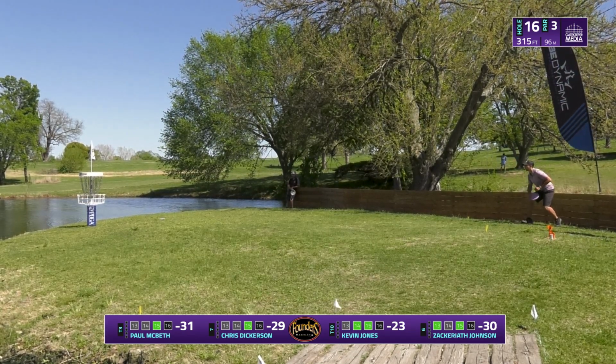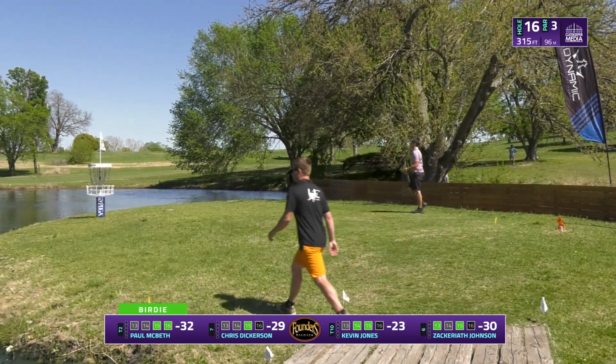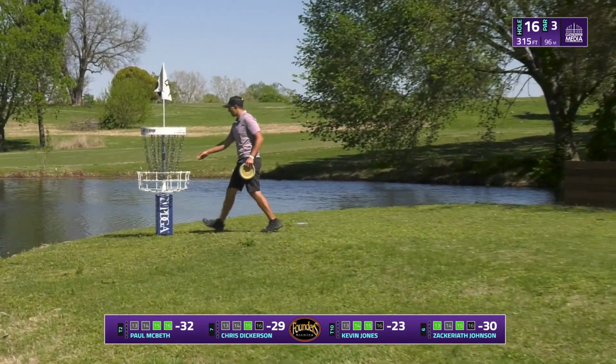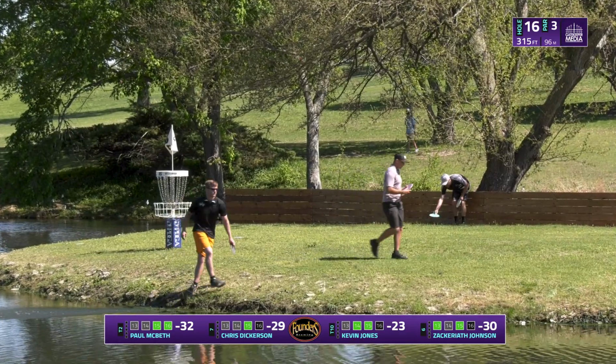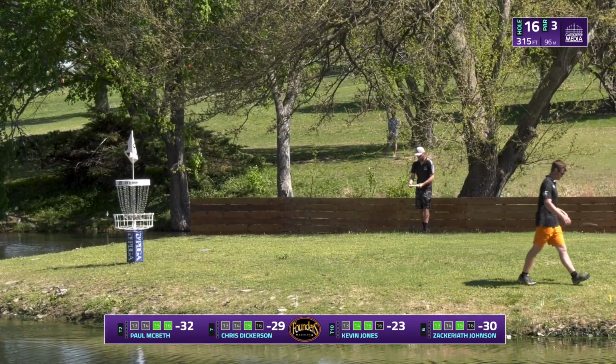When you're playing that good, you'll run anything. And there's another birdie from Paul from the wall. Keeping the nerves of steel together. Drains a putt straight at the OB. Gets another birdie to move to 32 under par. Wow.